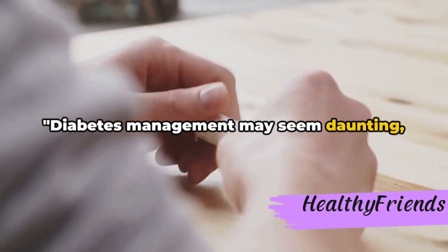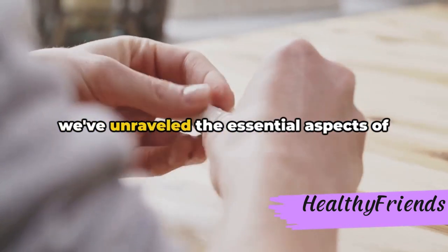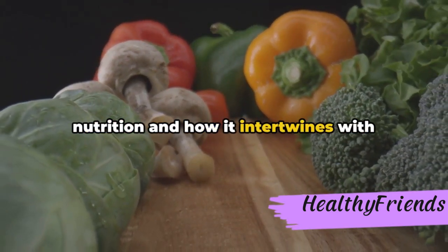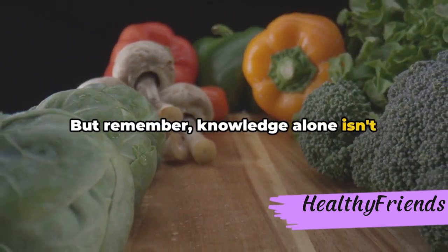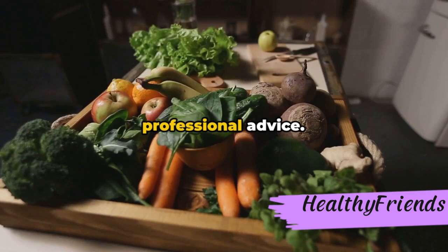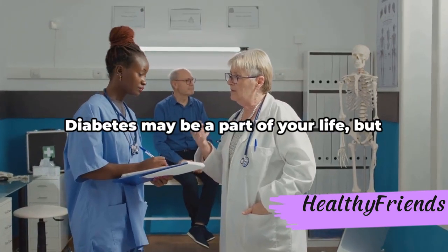Diabetes management may seem daunting, but it's entirely possible with the right tools and mindset. In the journey we've embarked on today, we've unraveled the essential aspects of managing this chronic condition. We've explored the vital role of nutrition and how it intertwines with diabetes management. But remember, knowledge alone isn't power. Action is. If you suspect you might have diabetes, or if you're already diagnosed, seek professional advice. There's a myriad of medical professionals ready to assist you in your journey towards better health.